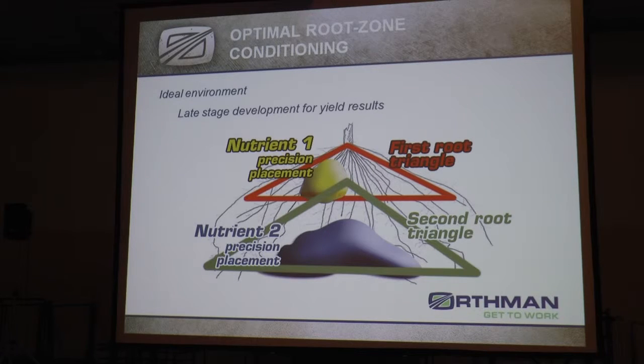But we would place nutrients for the first set up at 4 inches to get that stage going, and then at this second stage, which is at 45 days after emergence. How many of you know a little bit about crop physiology on a corn plant? What happens at 45 days after emergence in a corn crop?